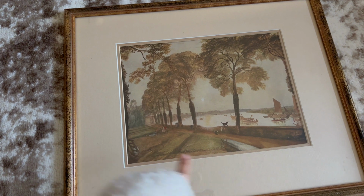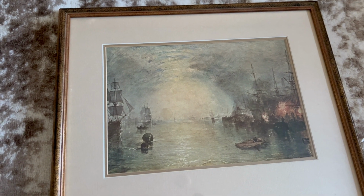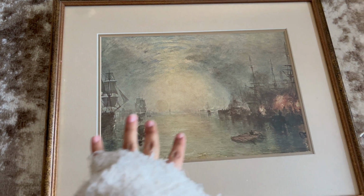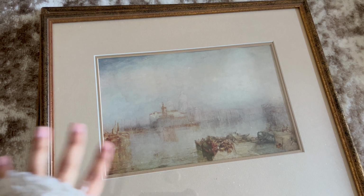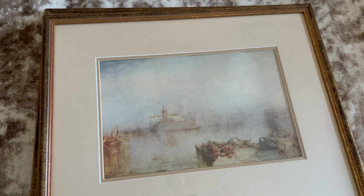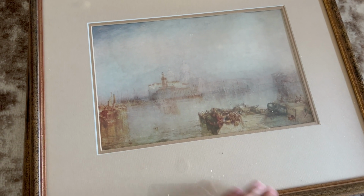So there's this one that has a little park, then this one that's a little bit moodier. It almost looks like a pirate fight or something. My husband likes this one the best. And then this last one that's really pretty. It's like a faded out landscape. Looks like some building there. I can't really tell what it's supposed to be, but really nice, and ignore all the fluffies that's on top.